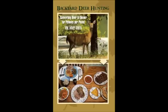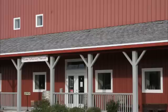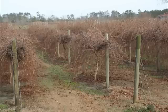One of the things I do when I go on hunting trips is run by local vineyards. And this is Sanctuary Vineyard, which is located on the northern edge of the Outer Banks. As you drive down, say, from Washington, D.C., you run into it at the Cotton Gin. You see the vineyard by the side of the road.